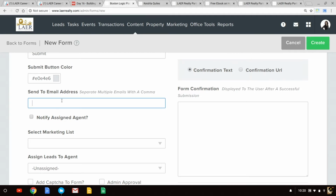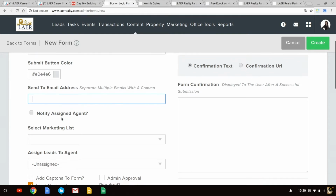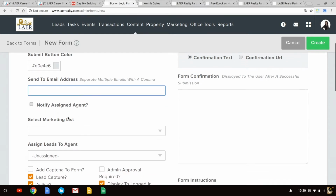You can add an email, so someone fills out the information in the form, and their information automatically gets emailed to you. If it's your personal website, it automatically goes to you. But if you're on a team and you have a team website and you want certain landing pages to go to certain people, say you have a listing agent or a buyer's agent and you want those leads to go to different people, then you would add different emails in that section. And then, notify the agent that was assigned.